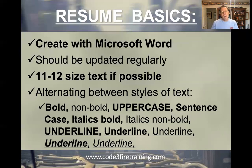That's why, like the uppercase, bold, underline, that's what I use for objective, education, experience, special skills. Not for references upon request, but for those major headings, I would typically use bold, uppercase, underline, and that's the only time I use that. And then underneath, like for the job, you work at Safeway supermarkets, maybe that's bold, and that's it. But Safeway Stores Incorporated, comma, Fremont, California, maybe Fremont, California is non-bold.